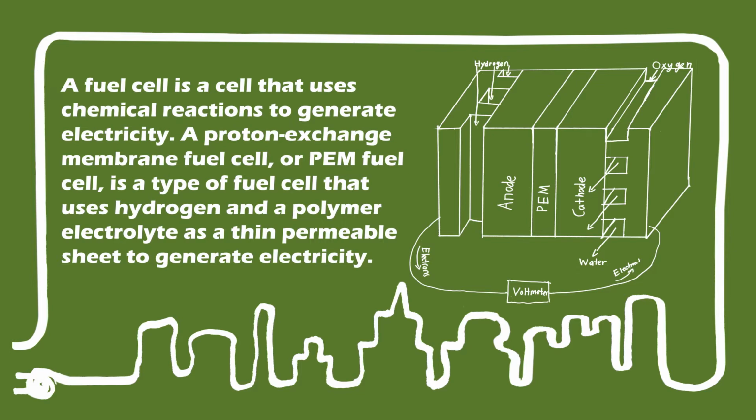The electrons must travel around the cell, through a circuit, and back, where they meet the protons, which travel through the membrane to the cathode. From there, they meet with the oxygen, creating water.